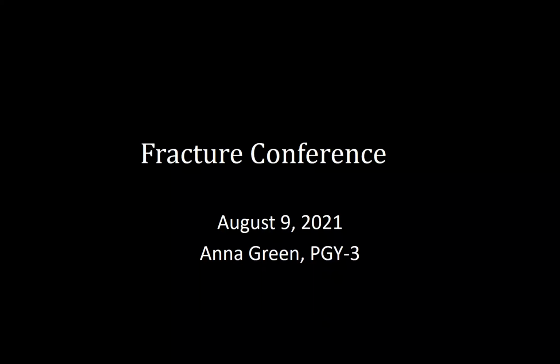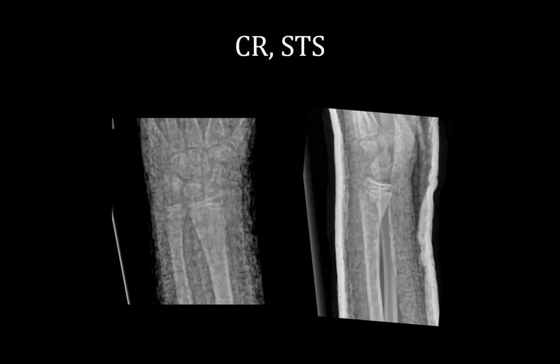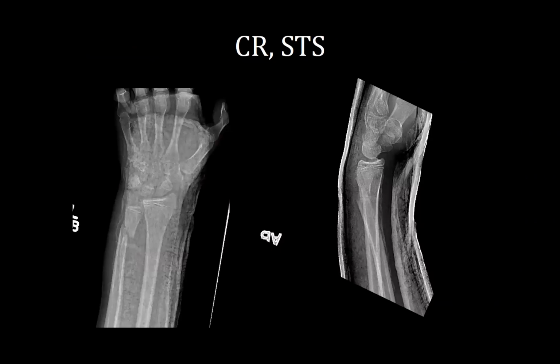Good morning. First patient is a 10-year-old male who fell and sustained his left distal both bone forearm fracture. He was closed reduced and placed into a surgical splint. Next patient is a 16-year-old male who fell from a dune buggy and had a left distal forearm fracture. He was also closed reduced and placed into a surgical splint.